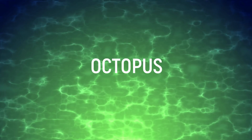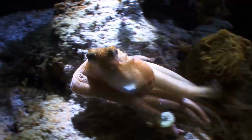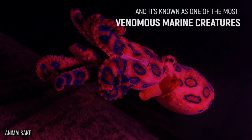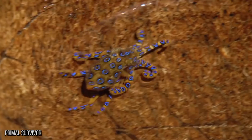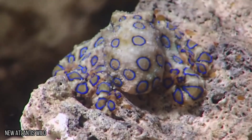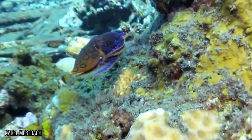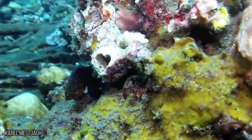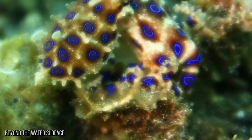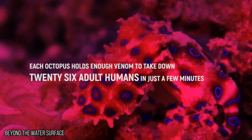Octopus. You probably know that octopi can be extremely intelligent, but did you know they can be dangerous as well? This is a blue-ringed octopus, and it's known as one of the most venomous marine creatures. These creatures are so toxic that they are even dangerous to humans. As their name implies, they're easy to identify by their blue rings, which can change colors when they feel threatened. You might spot them hiding in a crevice underwater, but make sure to give them their space. If you see them turn yellow and their blue rings flash, you're in serious trouble. Each octopus holds enough venom to take down 26 adult humans in just a few minutes.